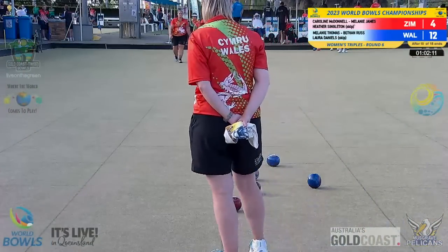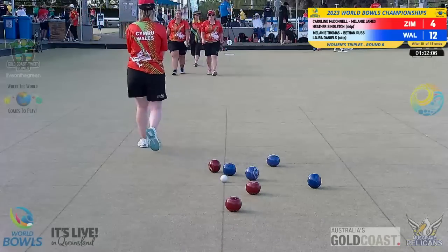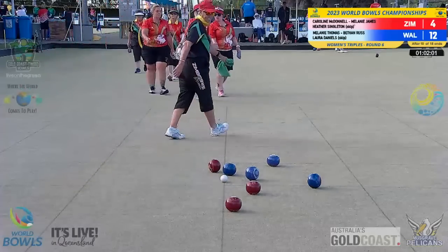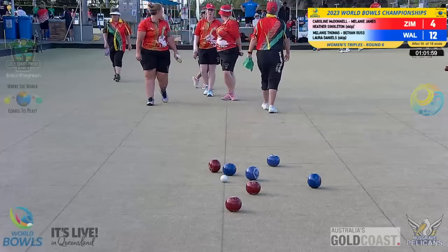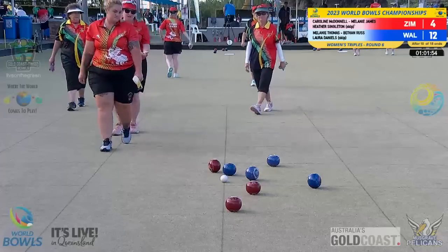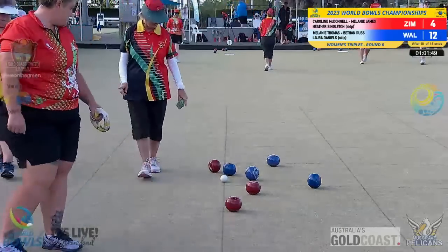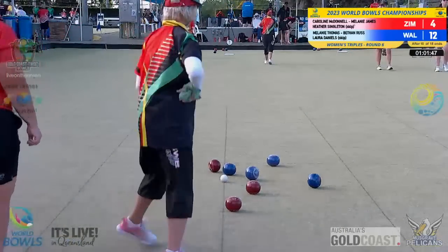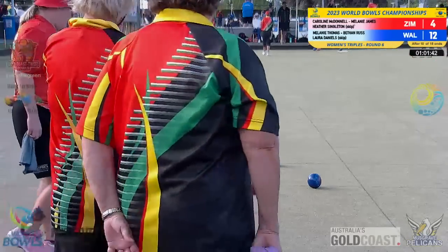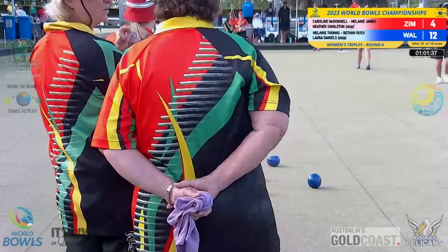But Wales have the two back. Yep. So that was a good choice of shot there. Just unfortunately wasn't able to execute. Oh dear.